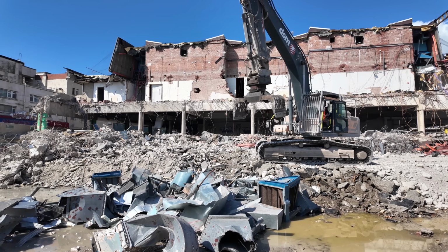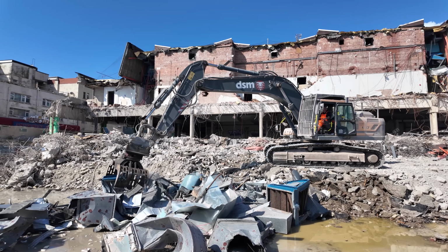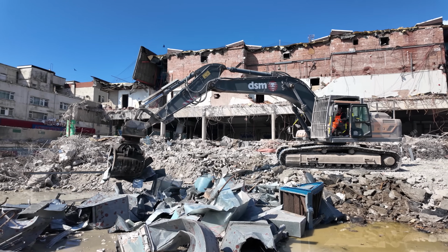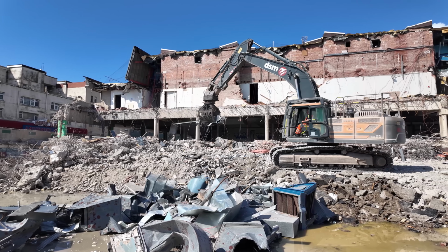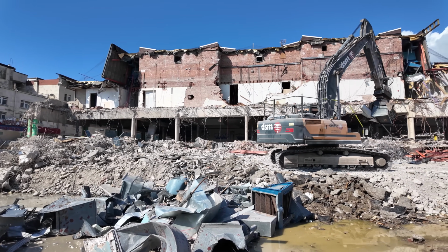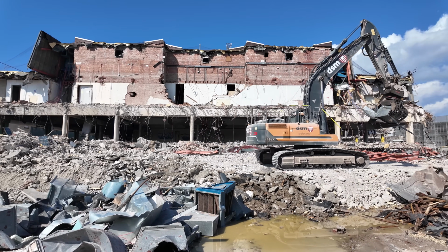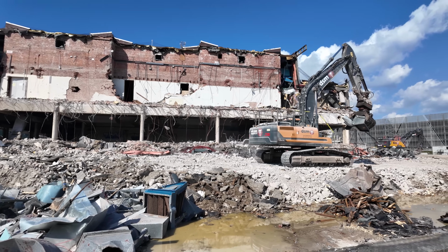And there he goes, gathering some more of this up. As he whips the arm right round, and he's moving right over there. It looks like he's piling them up over in that section, just over on the right hand side.